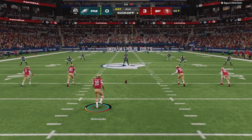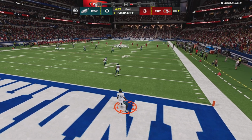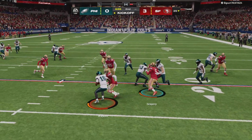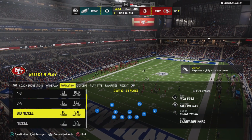The 49ers ready to kick it away, and here we go. From a yard or 2 deep, here comes a return. And no chance to get away as they'll get him down at about the 17-yard line.